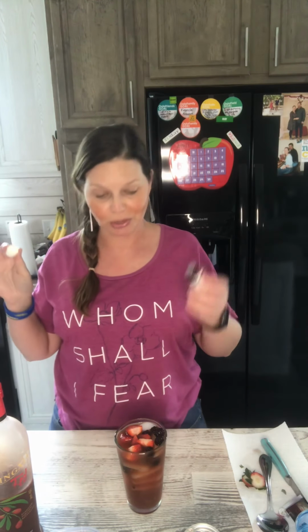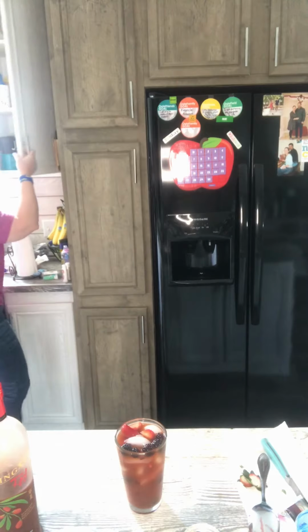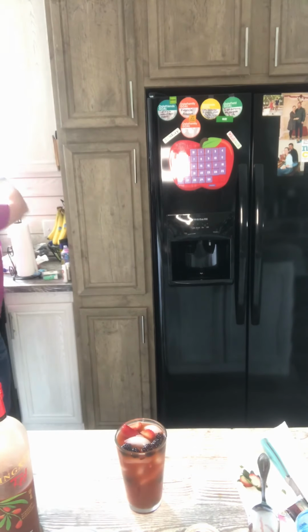And I did forget, game changer right here is Jade Lemon Vitality. If you guys have not tried Jade Lemon yet, you are so missing out. So this one is a Vitality. I'll put a couple of scoops in there, a couple of drops in there. Get you some Jade Lemon. It's life-changing. That's all I can say about Jade Lemon. Life-changing. Changes the whole taste of anything you put in it, even your water. Okay.